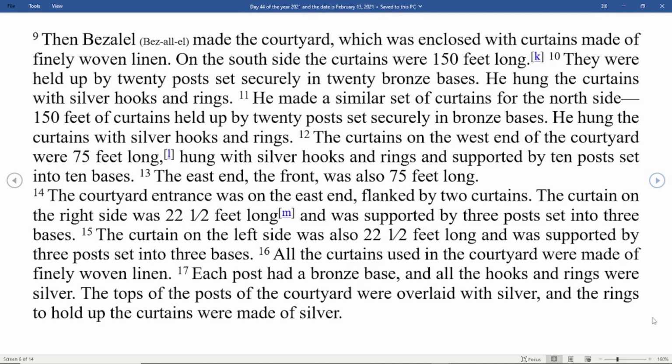The east side, the front, was also 75 feet long. The courtyard entrance was on the east side, flanked by 2 curtains. The curtain on the right side was 22.5 feet long and was supported by 3 posts set into 3 bases. The curtain on the left side was also 22.5 feet long and was supported by 3 posts set in 3 bases. All the curtains used in the courtyard were made of finely woven linen.